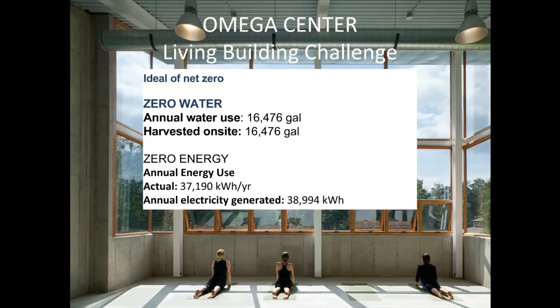And Zero Water is one. So this is the Omega Center. Over the course of a year, annually, they use the same amount of water that they harvest on site. I kind of don't believe the statistics they give you on the website, because it's kind of ideal that their use is equal to what they harvest. And so then you can see for their energy use, they use, say, 37,190 kilowatt hours a year, and then they generate close to 39,000 kilowatt hours a year. So they do that with photovoltaics on the roof or on site, and they can generate power. Or perhaps they have a wind turbine, smaller scale or something too. I just kind of wanted to show this example because of the statistics.